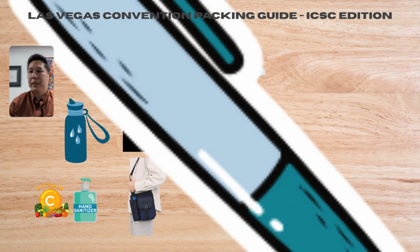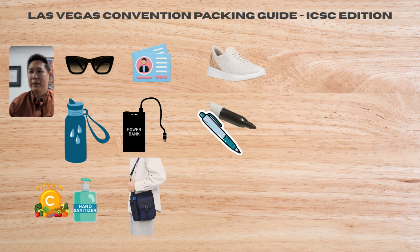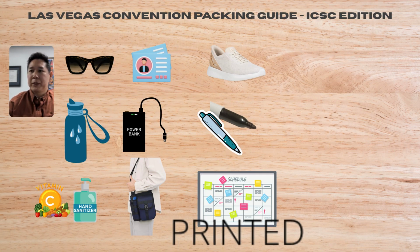Number 8 would be make sure you have a pen. You'd be surprised at the people that don't have pens. I like the retractable ones that you can click because you can operate that with just one hand as opposed to the pen with the cap on it. Additionally, you're going to want a Sharpie. The reason why the Sharpie is so that you can write on the back of the business cards, especially the ones that are a little bit glossy. And as you're meeting people, you're going to want to take notes and remember what you need to follow up on.